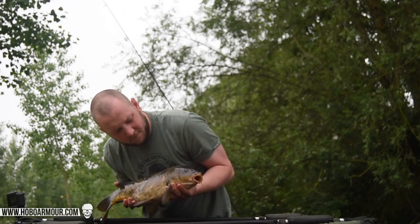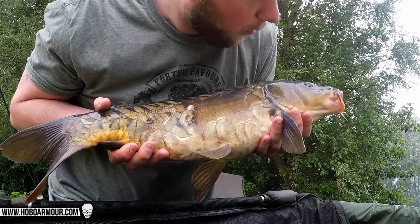6 o'clock in the morning. Within about an hour after we put Andy's fish back, I had the complete reverse of a Big Fish Thursday and caught quite possibly the smallest fish in the lake. No more than 5 pound, a little mirror, really nice scale pattern, but yeah, not really what we've come here for.